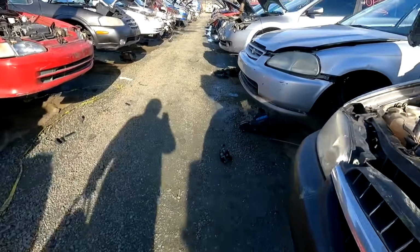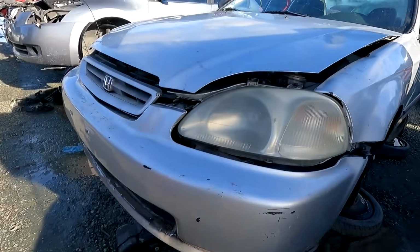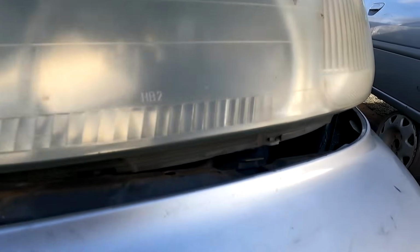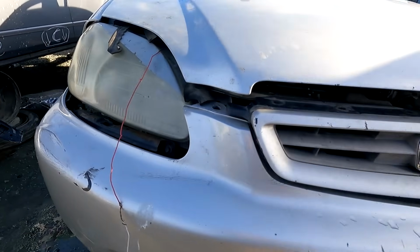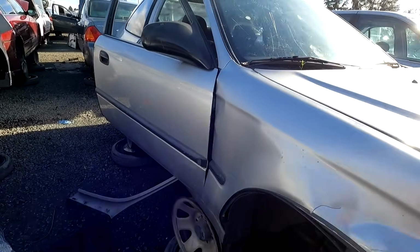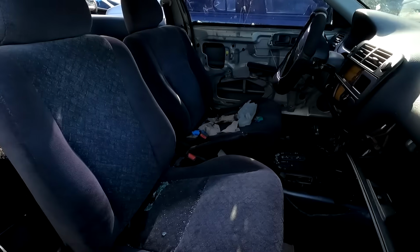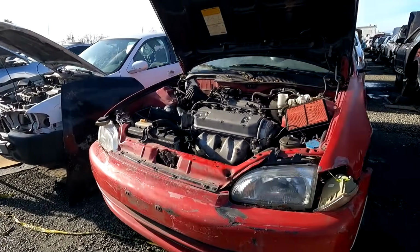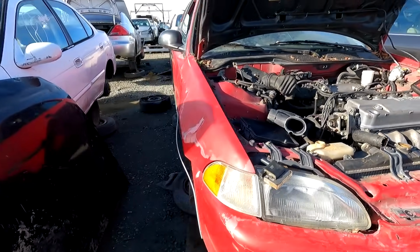Look at this one too. It has chrome housing headlights. It's not had a lip on it. Did it? Yeah. Can't tell. Oh, looks aftermarket. Wait, was this here before? I don't remember. Eesh. Nothing fancy out here. There's a 4-door. A red one on top of that. You don't really see any red ones.